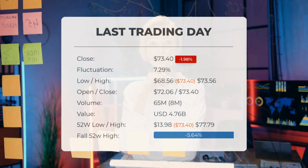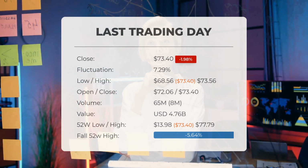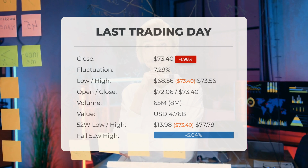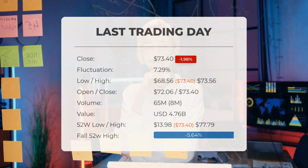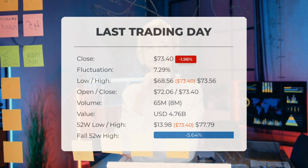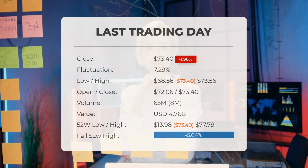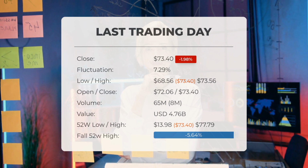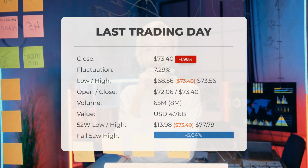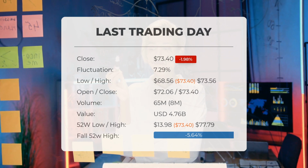Our latest daily update for Robinhood features the headline, Robinhood stock upgraded to buy candidate. The price of Robinhood stock decreased by 1.98% on the last trading day, which was Monday, the 9th of June, 2025, dropping from $74.88 to $73.40. During that day, the stock experienced fluctuations of 7.29%, with a low of $68.56 and a high of $73.56.